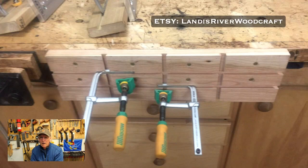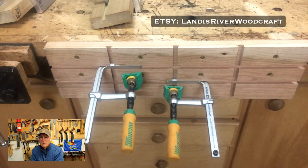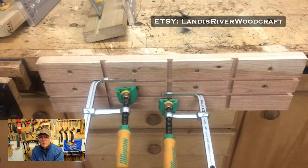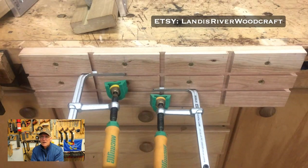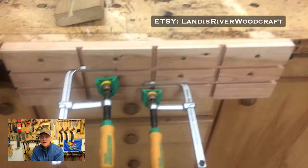This is a bench vise, actually, using the micro jig system. And I got that from Jesse over at Penalty Box Woodshop on YouTube. And it's a fantastic way to put up a bench vise. So, a combination of YouTubers and micro jig products.